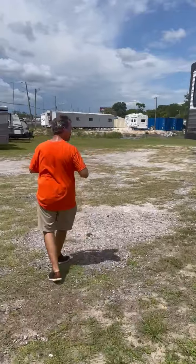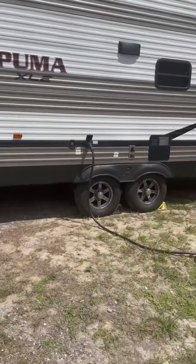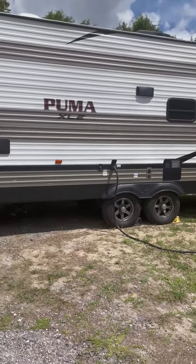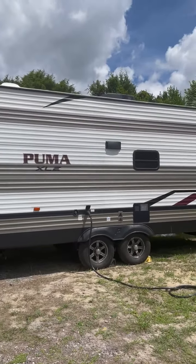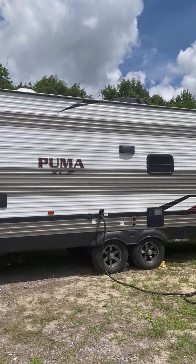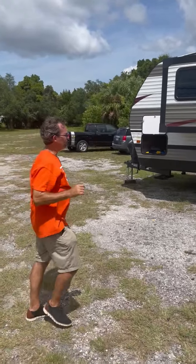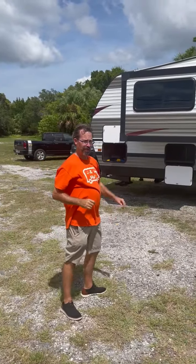Isn't this also a 50 amp, John? Yes, that's right. It's a 50 amp service. So you've got one AC on top. You're wired for second AC in the bedroom. So the AC that's on top is a 15,000 BTU. It's ducted roof AC, which simply means it's nice and cold, thermostatically controlled, and it's quiet.